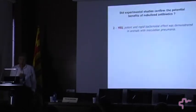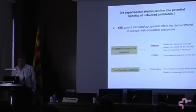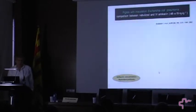The second question is also yes. With this very high tissue concentration, we could get a potent and very rapid, surprisingly rapid, bactericidal effect in animals with inoculation pneumonia. This was true for concentration-dependent antibiotics, amikacin and colistin, on gram-negative bacteria. It was also true for a time-dependent antibiotic like ceftazidime. Let's see now some of these results.